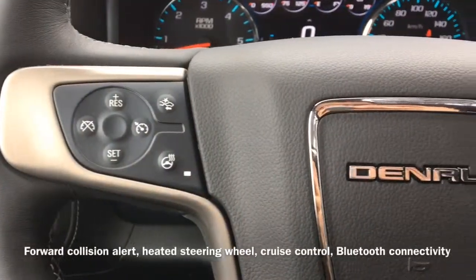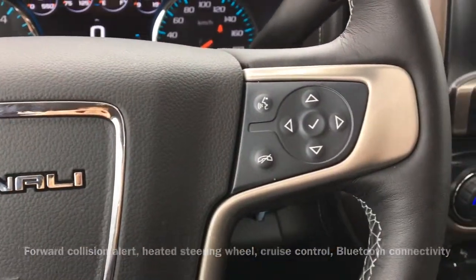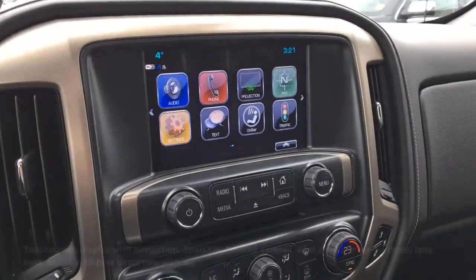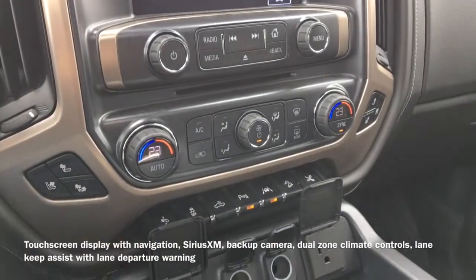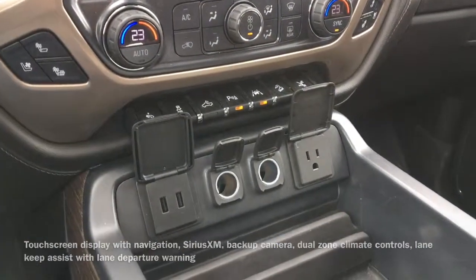Also equipped is forward collision alert, a heated steering wheel, cruise control, and Bluetooth connectivity that allows for hands-free calling. A touchscreen display shows the vehicle's navigation system, SiriusXM radio, and backup camera. Equipped for your comfort are dual-zone climate controls as well as lane keep assist with lane departure warning.